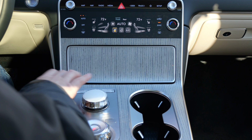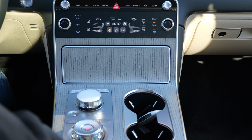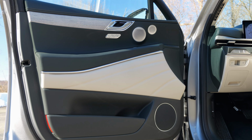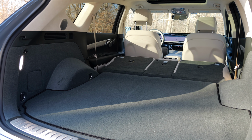Now, the storage across the cabin is what we typically see in this segment. Not crazy and necessarily impressive, but it gets the job done. We get some space in the center console, the door pockets are okay, and the trunk offers 35 cubic feet of space, 84 cubic feet after folding the seats down.